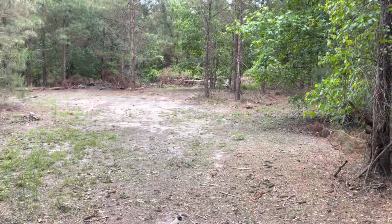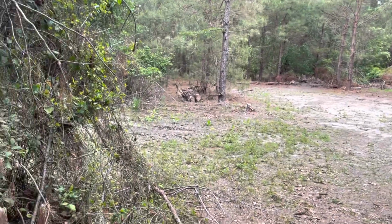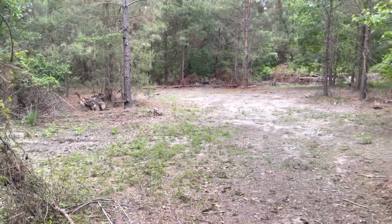So in here, I'm gonna throw up now what everything looked like before we got started. All right, guys, this is the last little kill plot I'm gonna do. It's kind of a fun shape here.